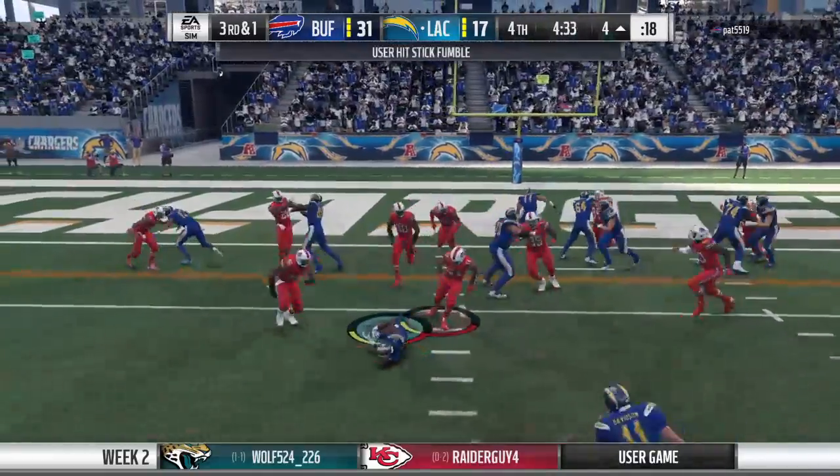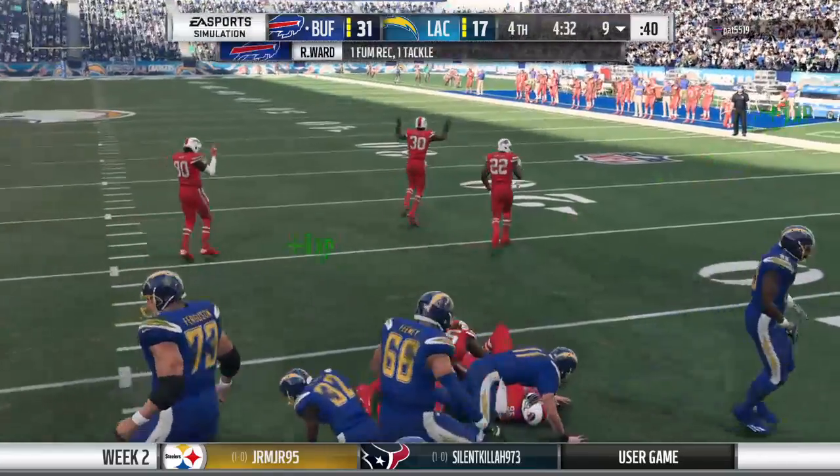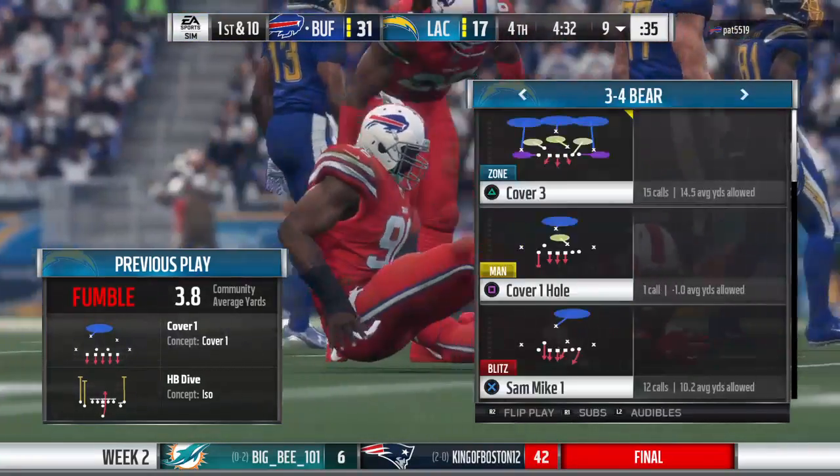On 3rd down. That's Oliver. And he loses the football a 2nd time. Now this is picked up by the Bills. And a big turnover there as his guys will get the football back.